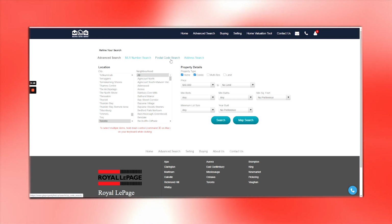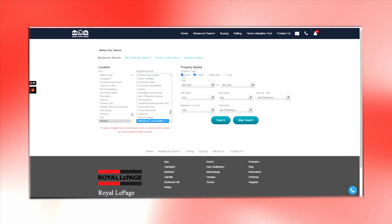In our case, I'll do an example of a search in the city of Toronto. Let's go ahead and look in the waterfront communities C1 neighborhood, and by default, the system chooses home and condo. I'm just going to look for condo, so I'm going to turn off the home criteria here so we only get condo results. Home includes things like detached, semi-detached, and townhomes.